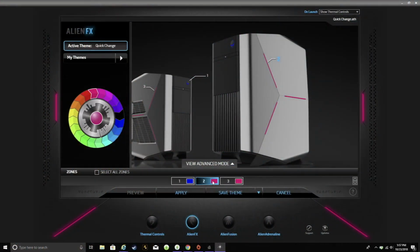The casing itself is kind of plain, but I do enjoy the ability to change the coloring of the lighting on the side panels and the alien face power button. You can also create themes for quick changes, control the thermal systems, and make different profiles for different games. It definitely has a lot of ways to control and personalize your gaming environment.